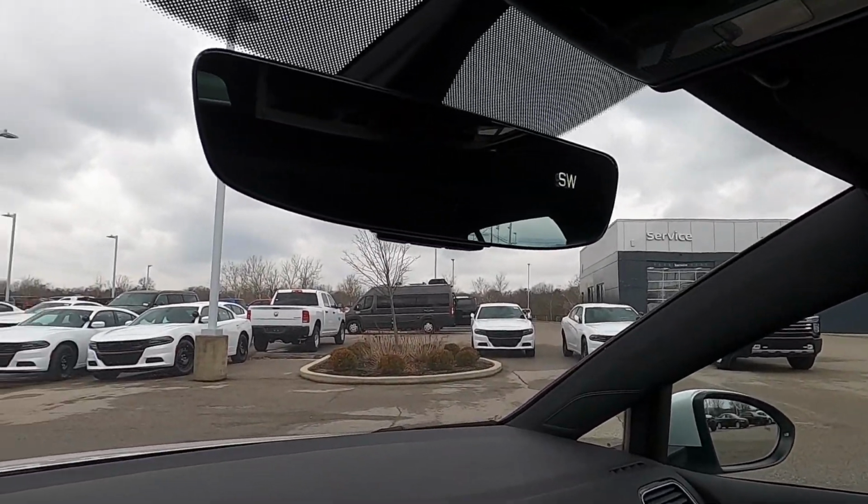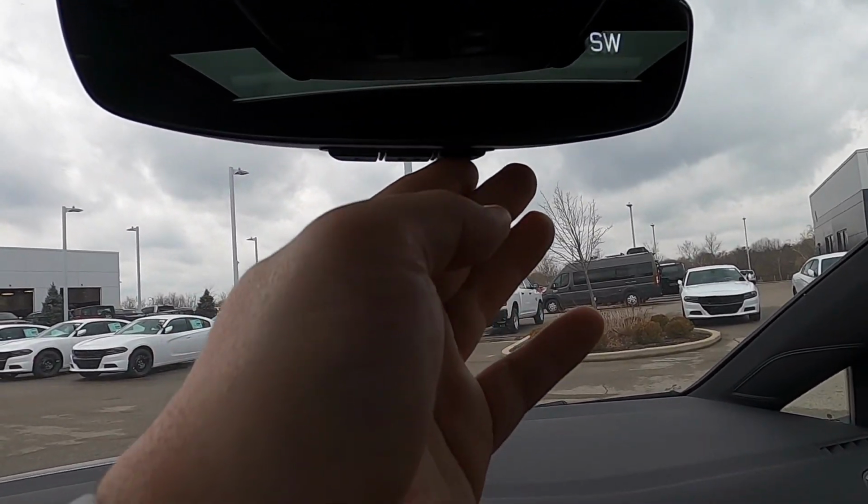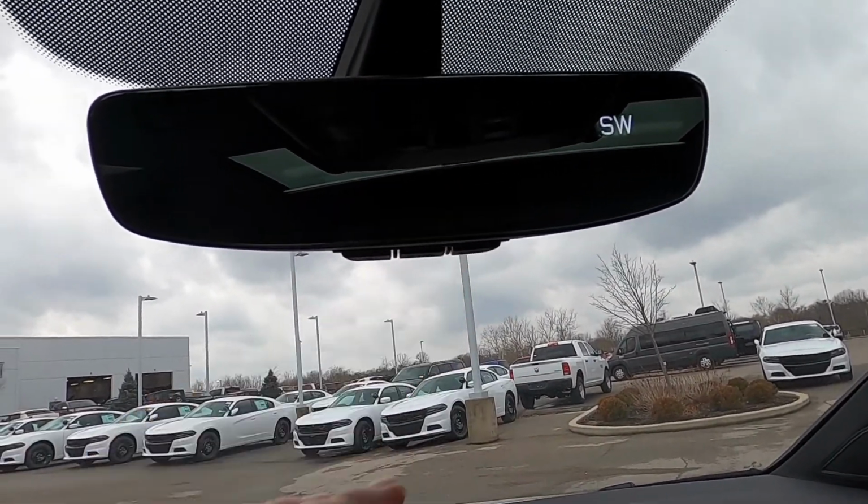Overhead, we do have a frameless automatic dimming rearview mirror. It does have an integrated compass. You've also got integrated HomeLink universal garage door openers in here.